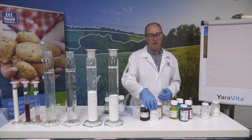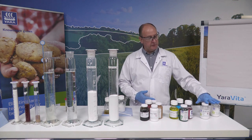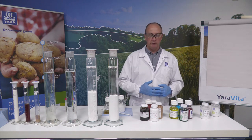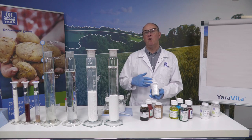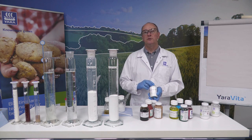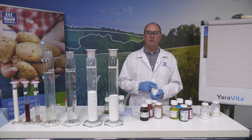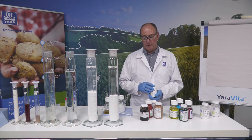So a number of years ago, we came up with the idea of trying to combine the concentration of the powders with the convenience of the traditional solution type liquids. And we did that by introducing the suspension concentrate or flowable products. So now we have a full range of suspension concentrates, again single nutrient suspensions like Zintra, or multi-nutrient, quite often crop specific formulations like Ramitril or Brasitril.